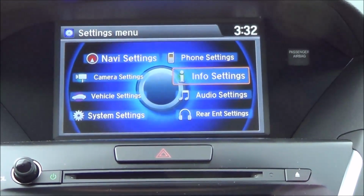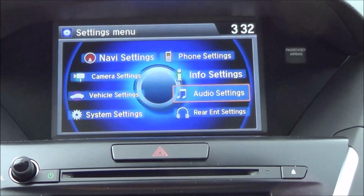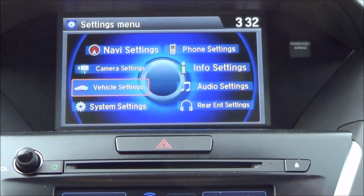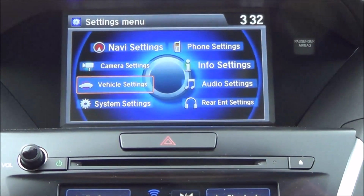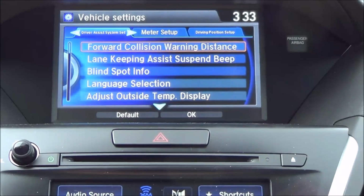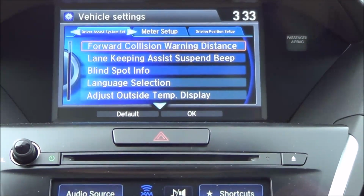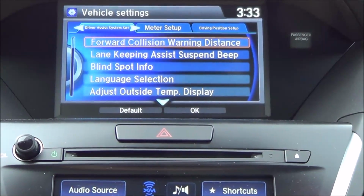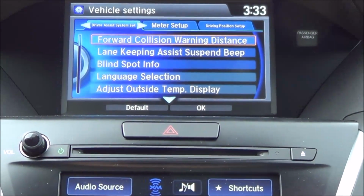Then coming to settings, you have many different settings, audio settings, phone settings, navi settings, camera settings, so many different vehicle settings here. Then you have all of your driver assistance settings, your blind spot information, lane keeping assist, and then your forward collision warning distance.